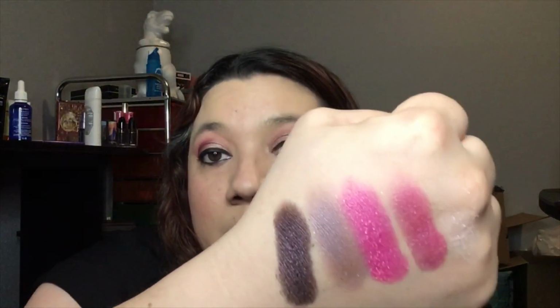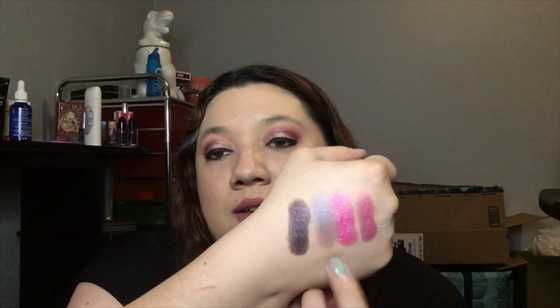So I think this is a great color story to focus on, and my goal is to maybe hit pan or use up as much as I can of this Luminous Lilac shade and get some good progress in a couple of these other ones.